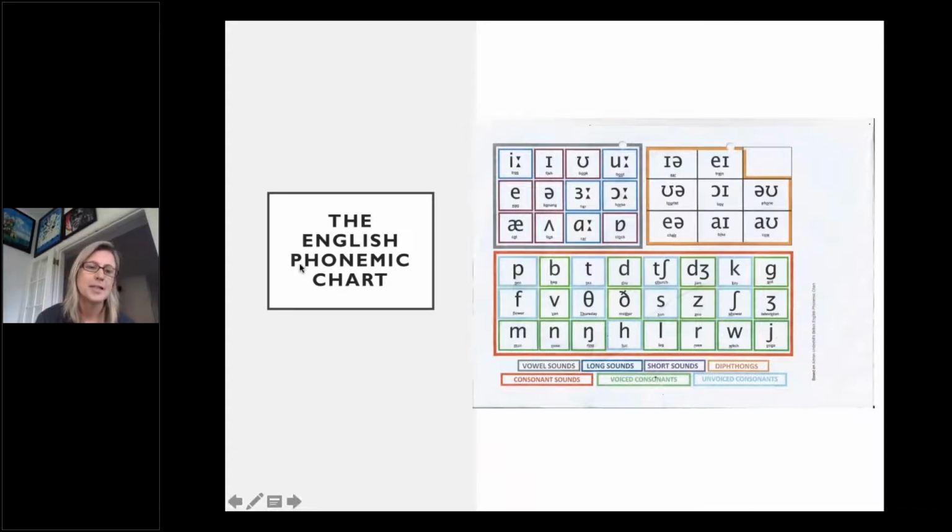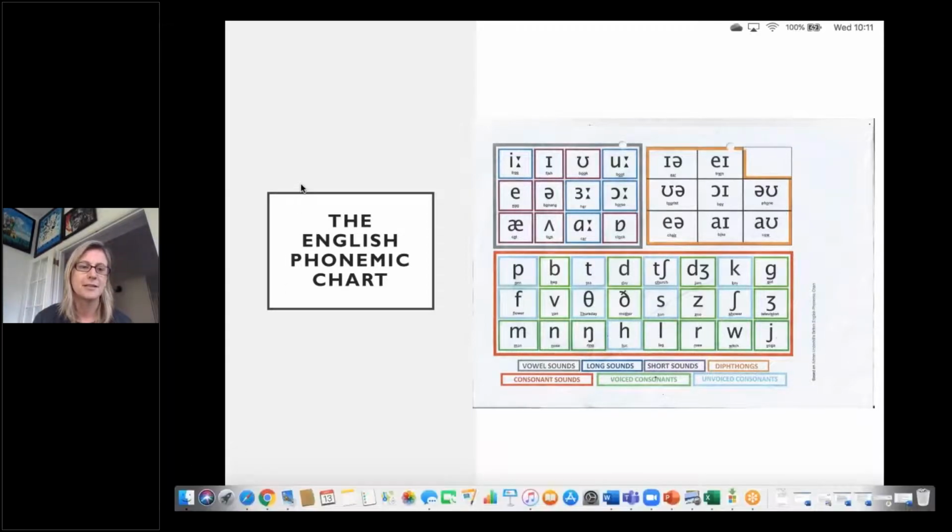So please, please, please do not think that you need to learn this off by heart. However, I would say that you need to have a copy of it somewhere. Now, let me just explain this to you and try and demystify it so that we don't all have a panic attack. So you will remember that we had 44 sounds. For those of you who are quick counters, you will have worked out that every single one of those boxes, if you add them all up, makes 44 sounds.